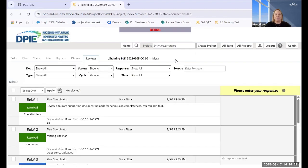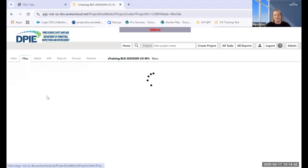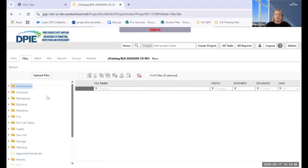I'm going to click on one of the project names and it takes me into that project to the tab that I left the other project on, right? So as I said, if you go project docs home and come into a new project, or if you go from project to project, it will remember what tab you left from. So I'm going to go back to files because in reality, you probably work from the files tab the most often.